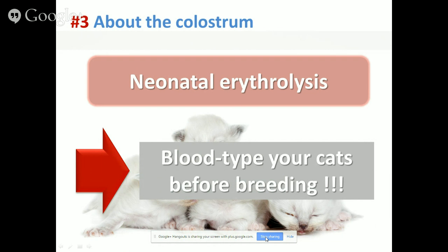So that's what I wanted to tell you today on newborn kittens. Again, as you could see, we didn't speak for long, but these are really the key elements you need to have in mind when it comes to newborn kittens. There are much more things to say, as I mentioned at the beginning.